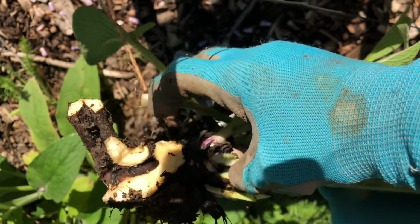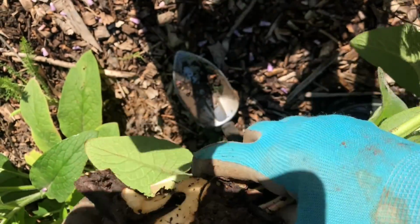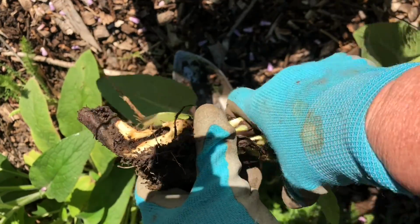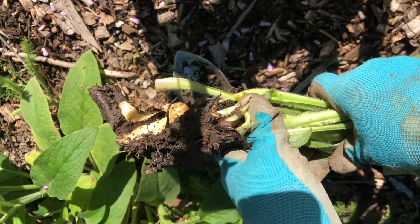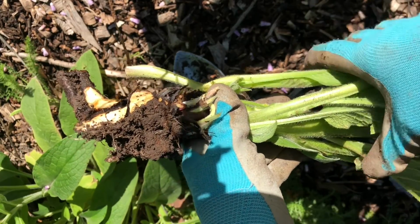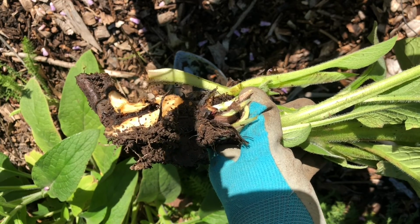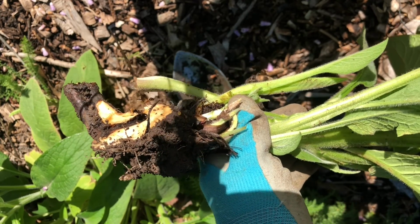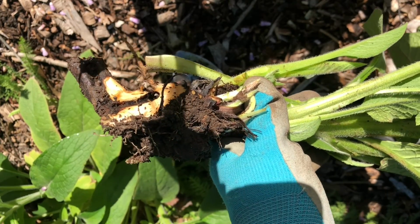This is what the comfrey root looks like. It's really massive. So she can just take this and stick it in the ground and grow some of her own. She'll want to cut the leaves back so that it can concentrate on rooting instead of growing plants, but she can use the leaves, so I'm going to leave them on there.